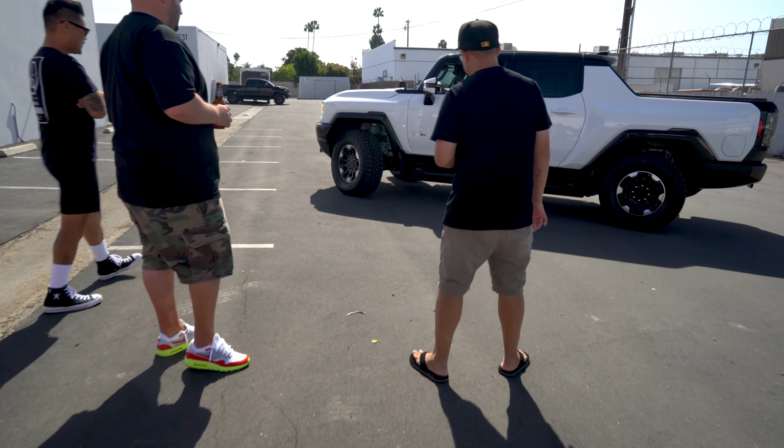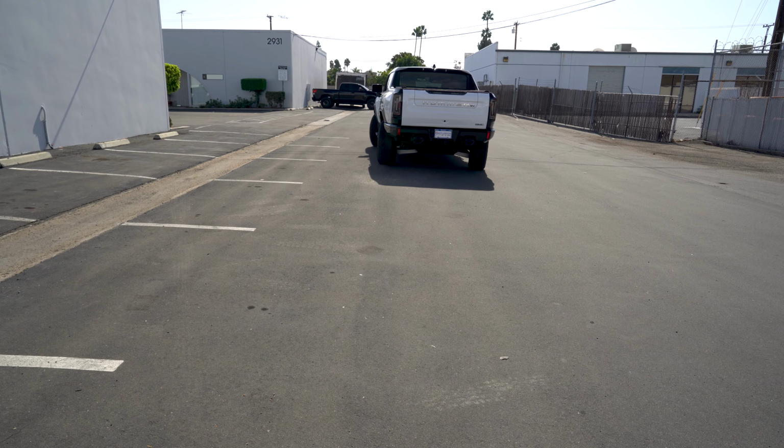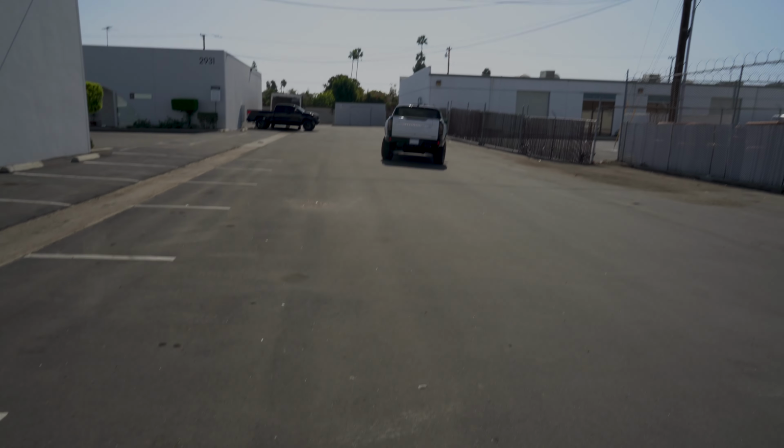See the crab walk. There we go. Oh, shit! Oh, shit!